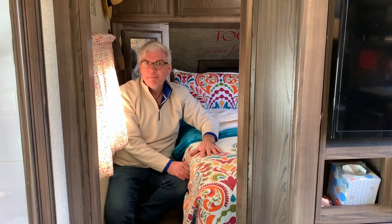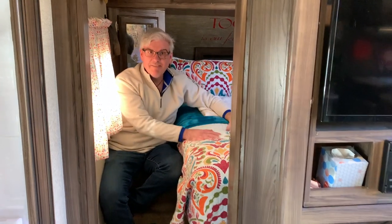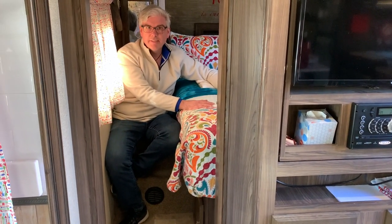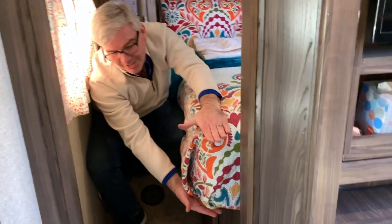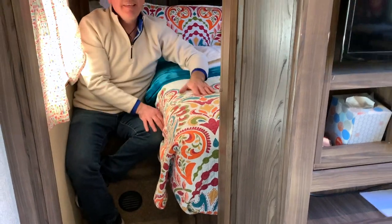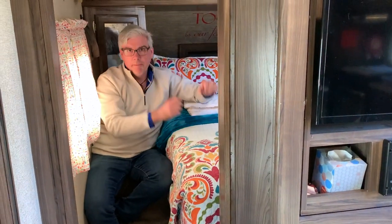And we thought the perfect place to put them would be under the bed, because then that would avoid us having to lift up this heavy queen size mattress, because we got a really nice mattress. You can see how thick that mattress is. It is nice. But it is heavy, which makes lifting this up almost impossible.